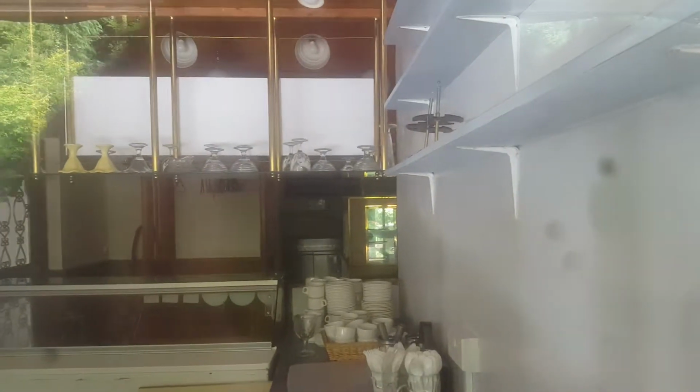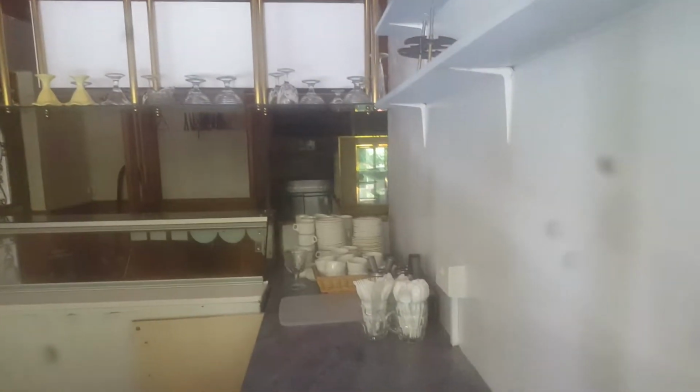Look at that, there's still some glasses in there. There's some stuff in there. Is that a counter in there? I haven't really seen anything in there. Completely abandoned.